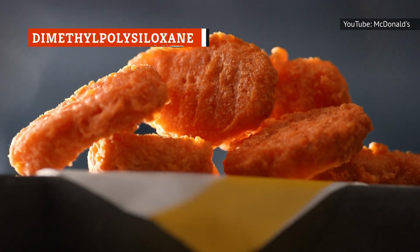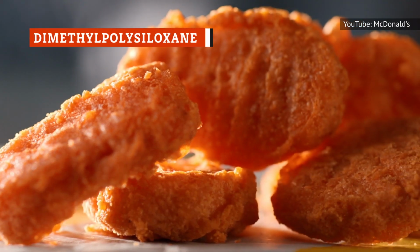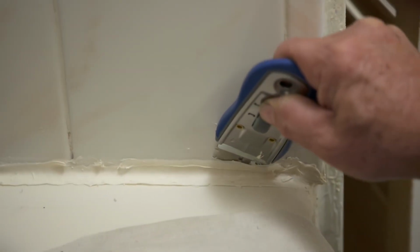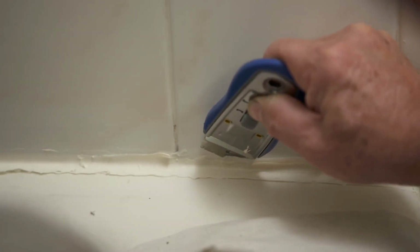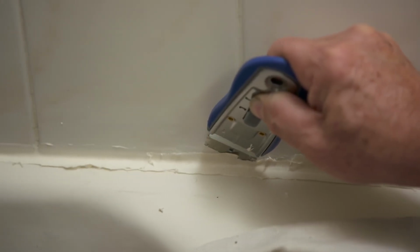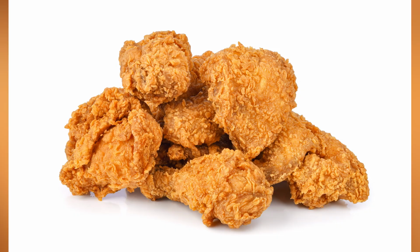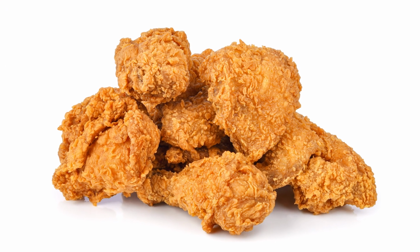Okay, no one's saying that your chicken nuggets or other fried chicken items are filled with silicone, but according to Is It Bad For You, or IIBFY, there may be trace amounts of dimethylpolysiloxane, a silicone-derived additive in the fried foods you purchase. And people point to the fact that it's also used in products no sane person would put in their mouths, like bathroom caulk, mold expulsion agents, and polishes. So why in the world would this be found in chicken?